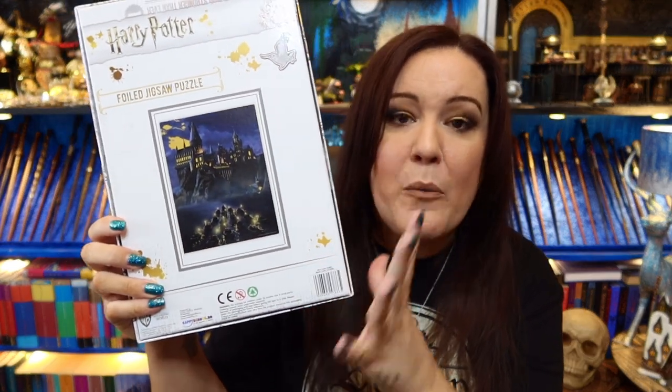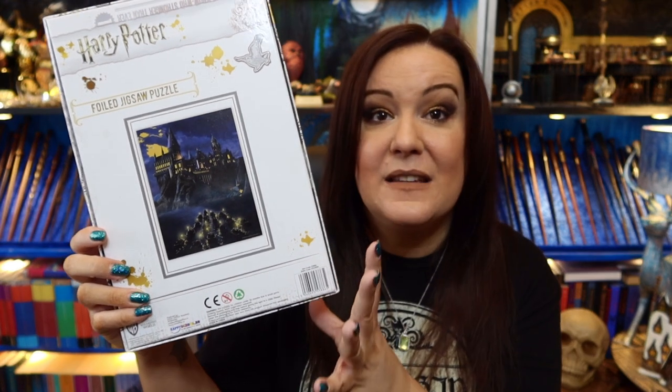Everything down here is foiled. The castle is foiled. The clouds where the moonlight is hitting is foiled. And you can just about see there the finished article when you finish this puzzle. I think this is beautiful, and I will go back and get my own because I'd love this one and the Diagon Alley one. But for £6, I think that is fantastic.